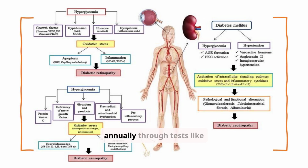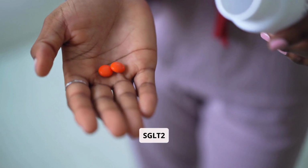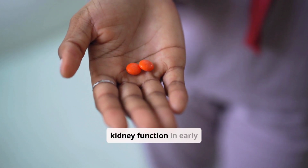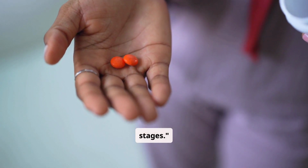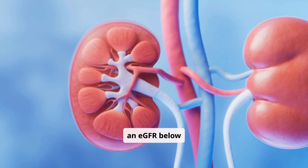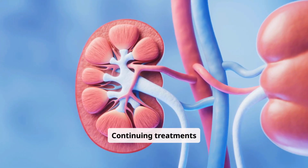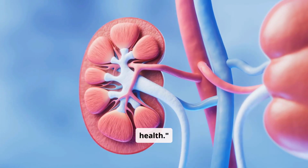Monitoring kidney health annually through tests like UACR and eGFR ensures early detection. Medications like SGLT2 inhibitors can protect kidney function in early stages. Patients with advanced kidney issues, reflected by an eGFR below 30, should see a nephrologist. Continuing treatments carefully can stabilize renal health.